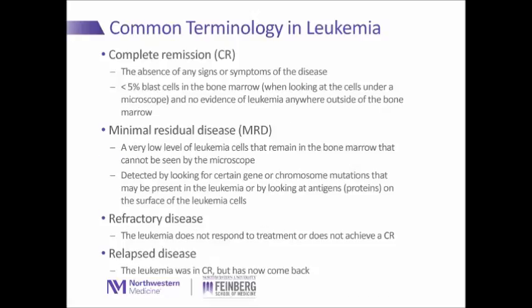Some of our goals with these targeted therapies are to get you into a complete remission. And what do we mean by that? That means the absence of any clinical signs or symptoms of disease that you might be feeling. And technically in leukemia, it means less than 5% blasts in the bone marrow. And that's when we look at your bone marrow just through a microscope. And there can't be any evidence of leukemia in any other parts of your body. So sometimes in acute leukemia, we worry about it going to the central nervous system, actually. So we wouldn't want to see it there.